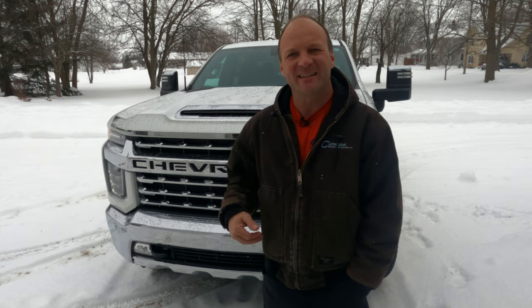Well, stay tuned, because I'm going to tell you what's so special about this truck, who owns it, and why it's got to be detailed today. I'm also going to go through step by step of how we're going to get this truck back in shape and protected for the rest of the winter.